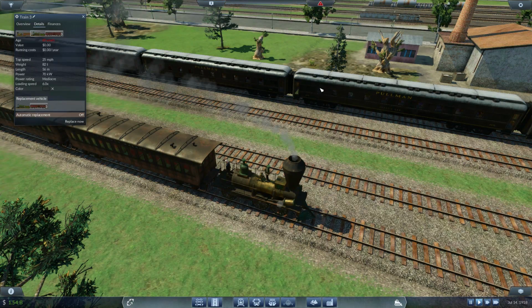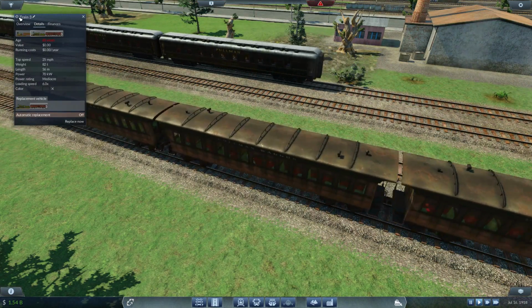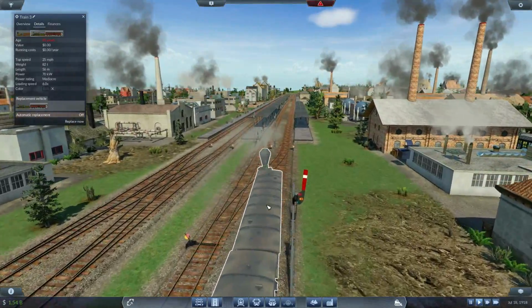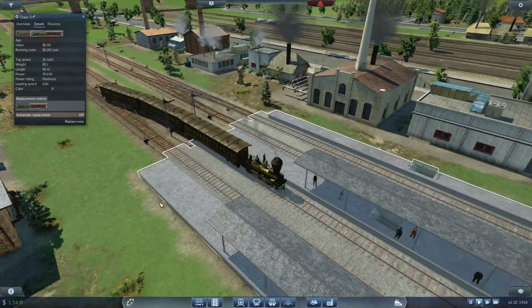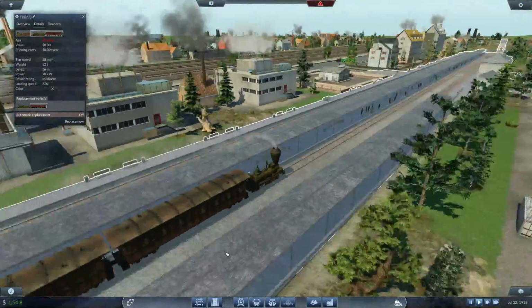How much is that carrying? Oh, I want to know. 43, that's not too bad. It's a half full train. And it comes for the final time, making its nice squealy noises. Fantastic.